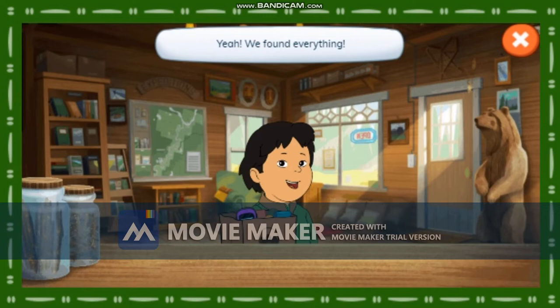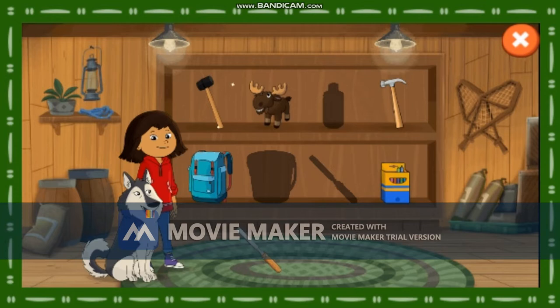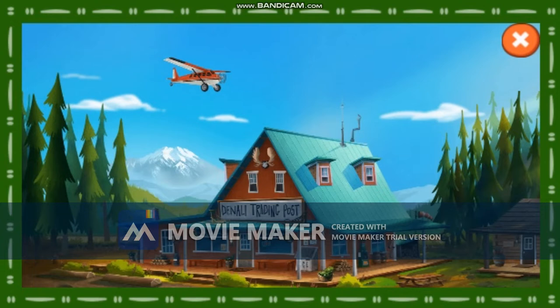We have more things to put on the shelves. Good job. We put everything away. Let's get some fresh air with Suki.